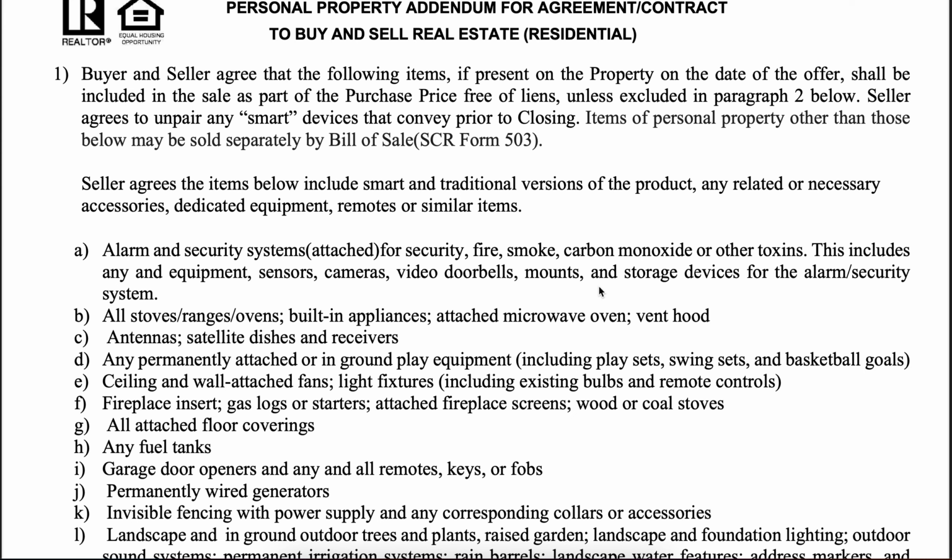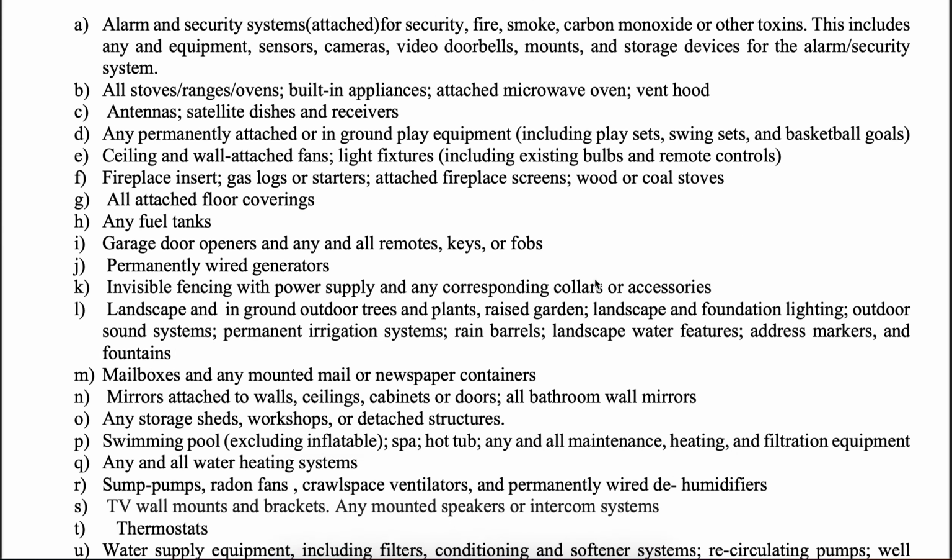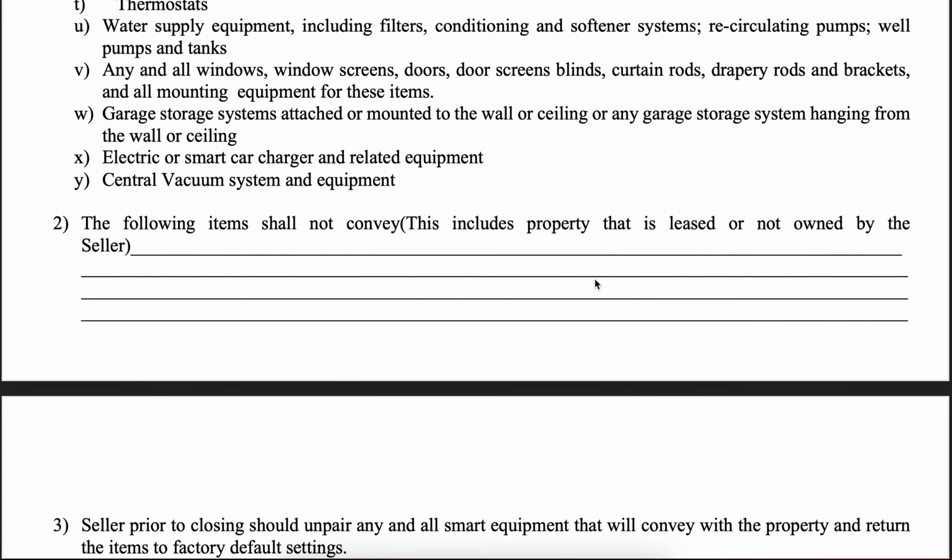So this includes traditional and smart versions of all the items below, and of course the parties are also going to need to give any accessories, equipment, remotes. Essentially, you're going to have to convey the things listed here and anything that helps make them work. Unless you note in paragraph 2, where we do have a section where the seller can say, I don't care what is in A through Y, I do not want the following items to convey with the property. I'm going to list those out here.